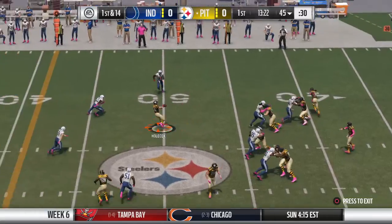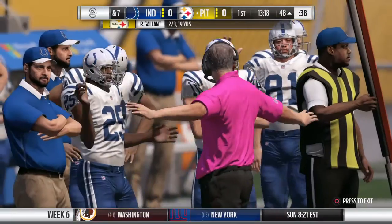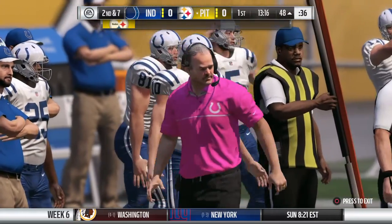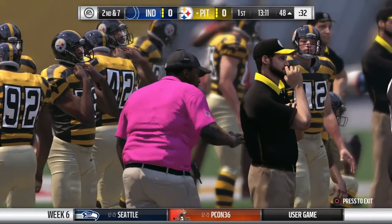Now they'll throw here out of the gun. He's got his man on the crossing route. It's a gain of 7, and that'll make it a 2nd down. And there they went crossing route against the zone defense. What do you think of that?